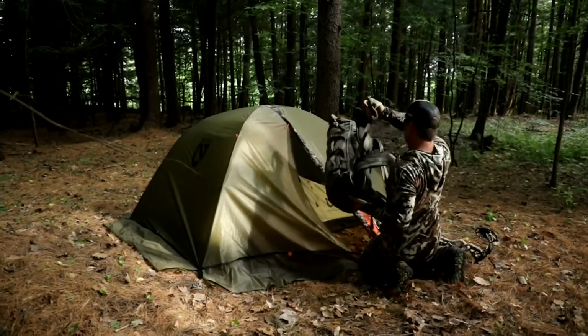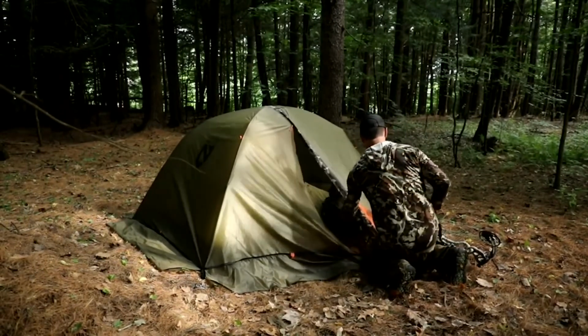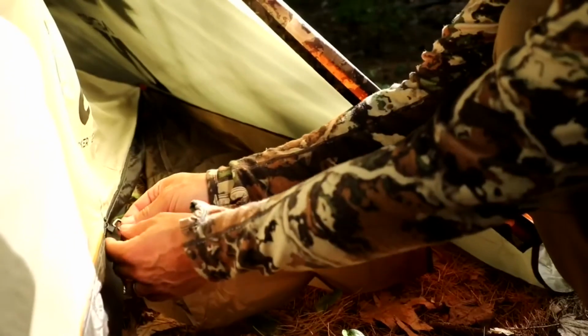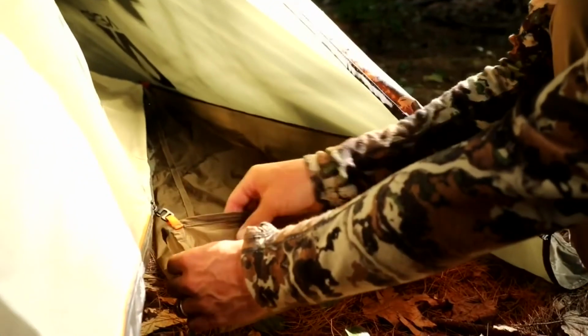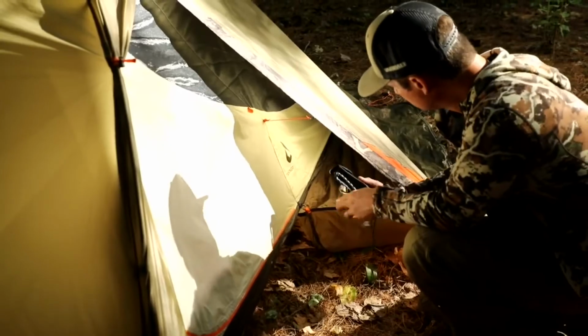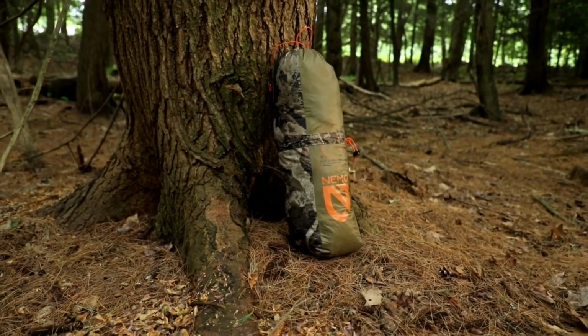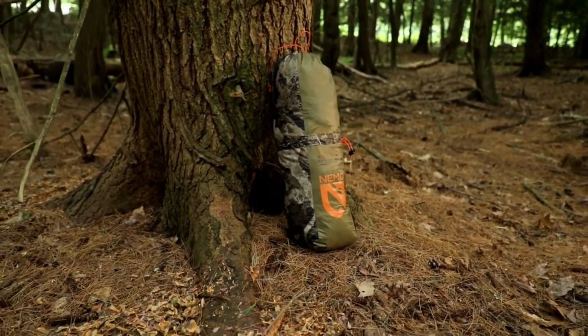Large doors and vestibules offer easy access and ample gear storage for each person. And Tracker's attachable landing zone offers an exterior waterproof zone to keep essential gear organized and dry. Light pockets turn your headlamp into a tent lantern, providing a warm glow through tonal light diffusing fabric. And our Divvy stuff sack was designed to allow you to split the weight with a hunting partner.